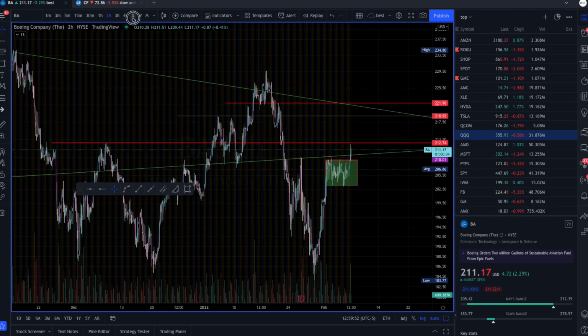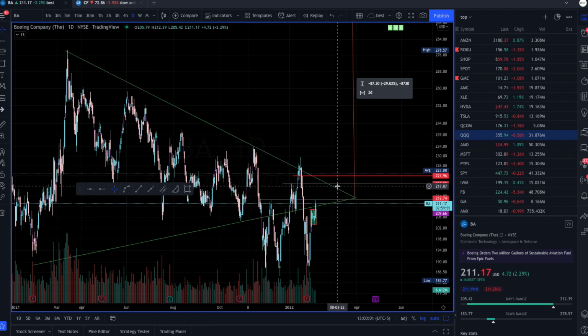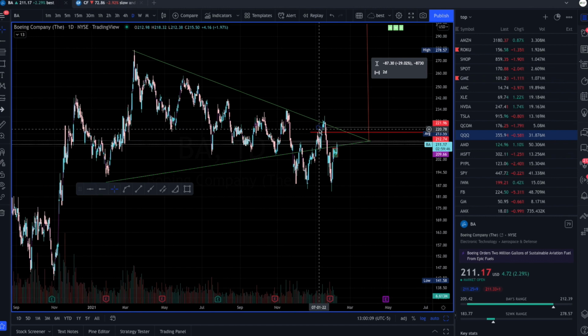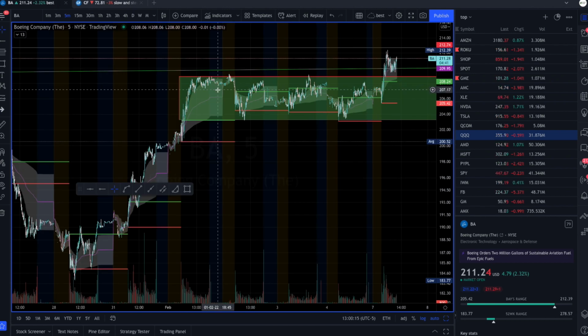So when I zoom out to the bigger picture, these levels look very condensed and very small, but when you're day trading, you're looking at a smaller time frame. However, on a bigger time frame, the key levels are 229, 233, then you can go to 241, right? So there is going to be a time when Boeing does break this, but it's time to be patient, right? So this is about 4 or 5 days of consolidation before Boeing actually decides to make a move.